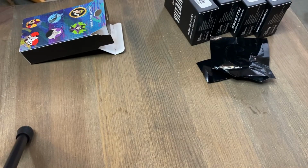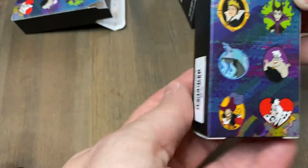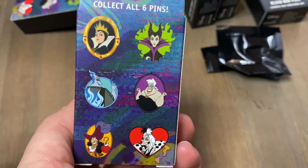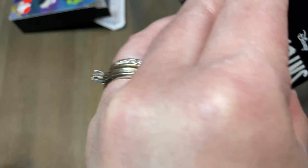And if I flip it around for you, you'll see that on the back, it just says Disney. So I'm going to open her up. As you can see, I'll just show you the back of the box. You can see a little bit better this time around. Those are the 6 pins that you have an opportunity to get. So let's open this up and see what we got.